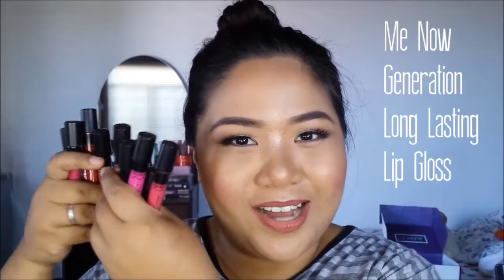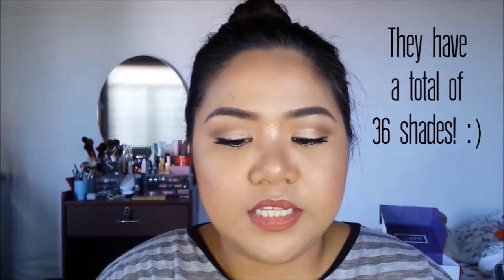Another swatch video, and it's all about the MeNow generation long-lasting lip gloss. People have been raving about them, so I decided to check them out and I bought 10 shades. They are all numbered, they don't have any shade names, and it doesn't mean that if the number is higher it's darker. It's not really like that, it's just random numbers.